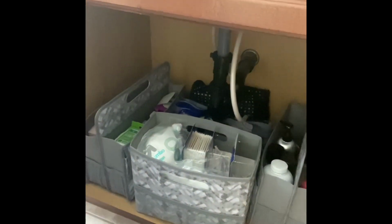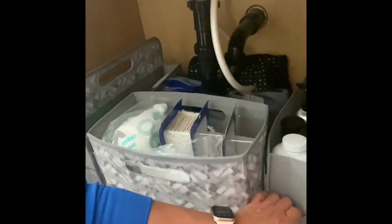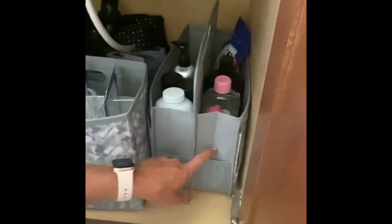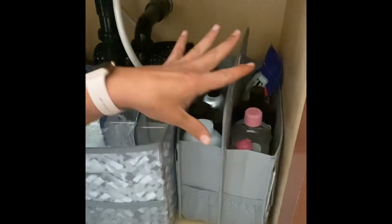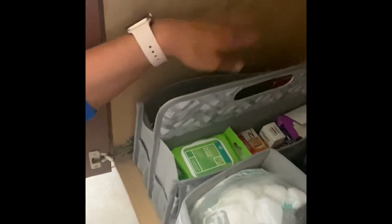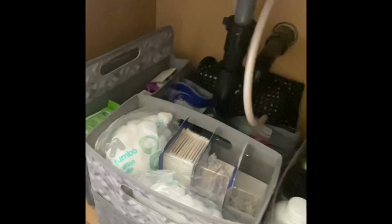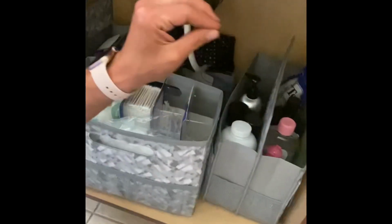So the cool thing about this is I have plenty of room. Not that I really want to fill this back up, but I still have plenty of room if I needed to add things. Like there's pockets here, if there's things that I want to be able to grab quickly. But I basically categorized everything: lotions, this is facial stuff, and here's all back stock for cotton balls and Q-tips, and more toiletries and things. I basically have it all grouped together for what I need. It's easy access. You can grab it in, or you can pull out the whole bin.